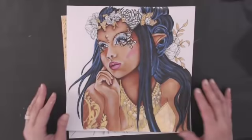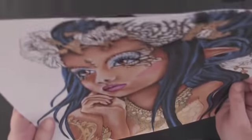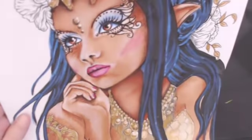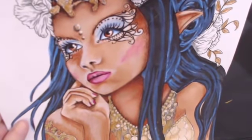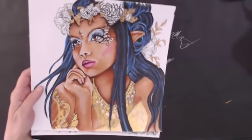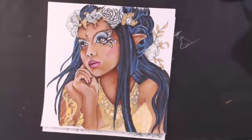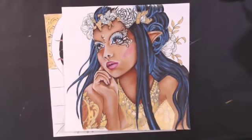But I'll take a little snap of them because they're really more contrasted than they look here. Let's see here. It's a little better. That's a little truer. There we go. That's better.